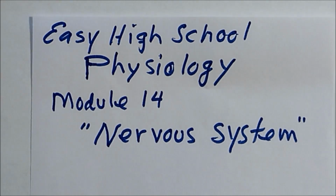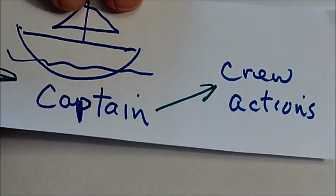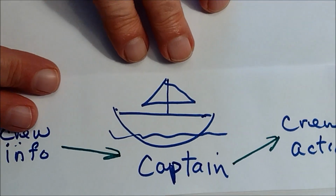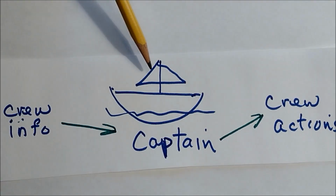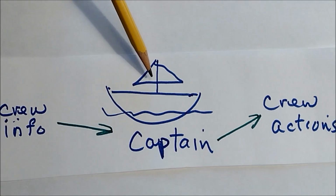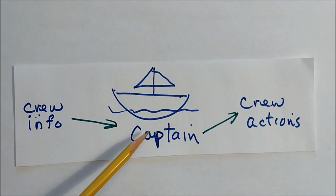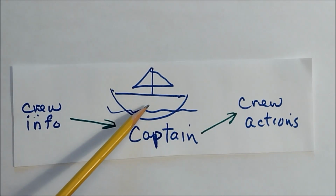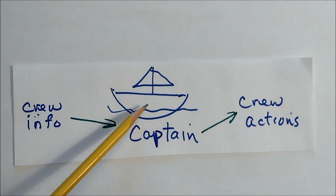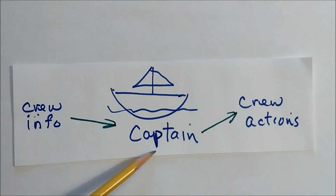So today, what I'd like to start out with is to give you kind of a concept of the nervous system, and I'm going to use the analogy of a ship. Let's call this a passenger ship. It's one of those large ships that go across the oceans, and of course there's a captain. The captain is in charge of the ship, but the captain can't do everything by himself. The captain must have information about what's happening so that he can decide what to do.